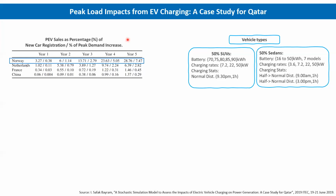Here you can see the vehicle types and charging rates used in the simulation model. We included both SUV and sedan type vehicles and different charging capacities, both slow and fast charging. I mean the level 2 and level 3 DC fast charging in the simulation model.